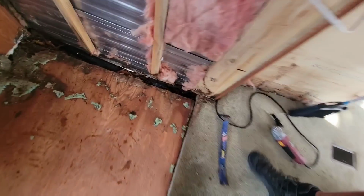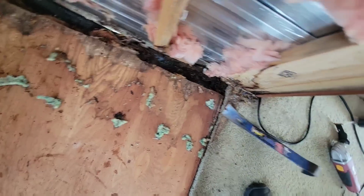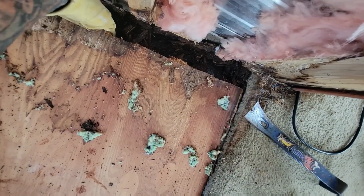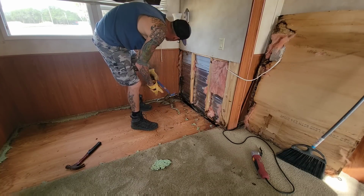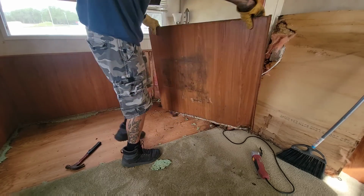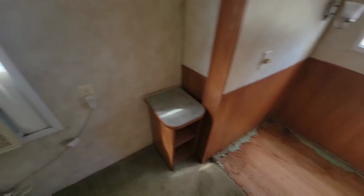If you look right here, this is outside the RV. That's the outside. But all this stuff under here is all wet. I gotta get that out of there. See what's going on back there. Okay, definitely that corner. You can see.